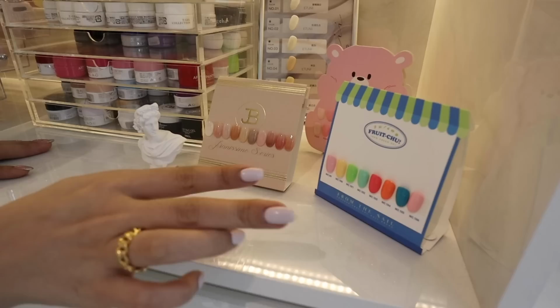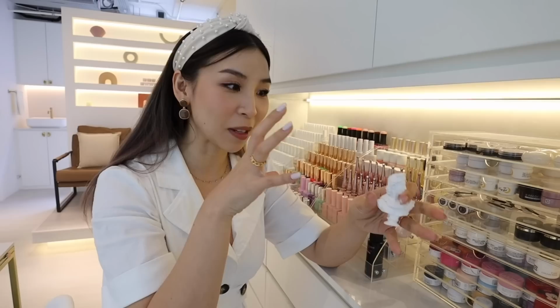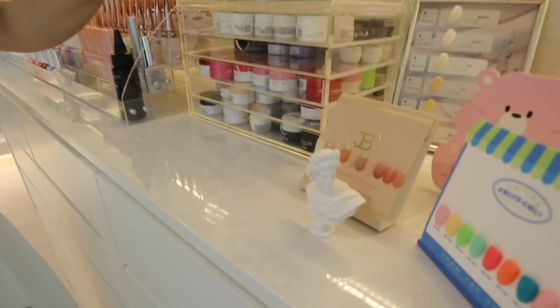These are from Korean brands, which I really like. This little guy, I bought maybe on AliExpress online, thinking that it was much, much bigger than it was. And when it came, it was this itty bitty little statue. So now it just lives here. And then we've got these acrylic drawers just behind him.